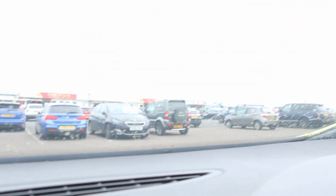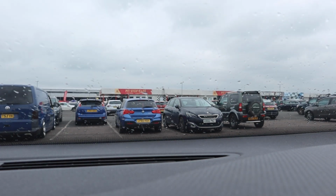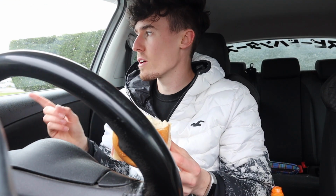So, I found the pit stop cafe. Great. For the record, that's not hard. It's right there. I don't know if you can see it or not, but it's right in front of us. During the lunch break, I'm going to walk the paddock and the pits.